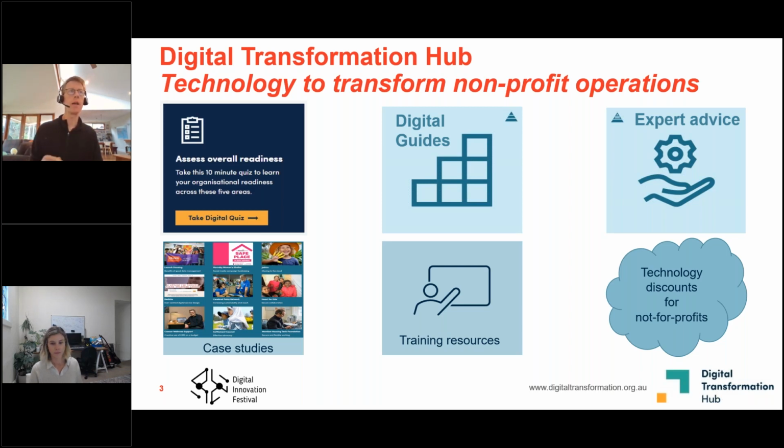That's where the idea of the Digital Transformation Hub came about, with the aim of bringing together the best of non-profit technology so that every organisation can have help and guidance on their journey to transform their operations and thrive in today's COVID normal work environment.